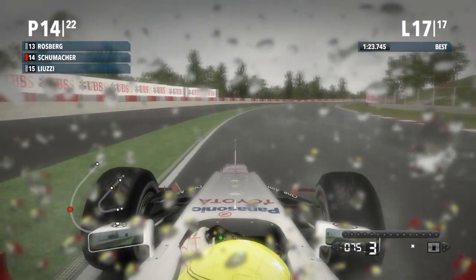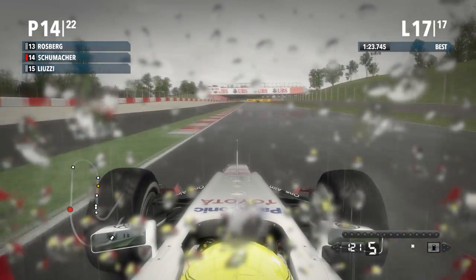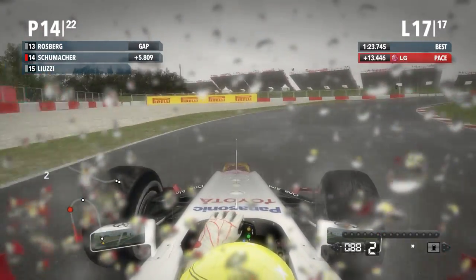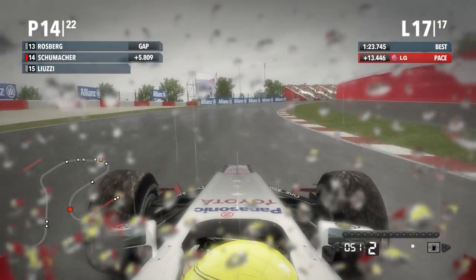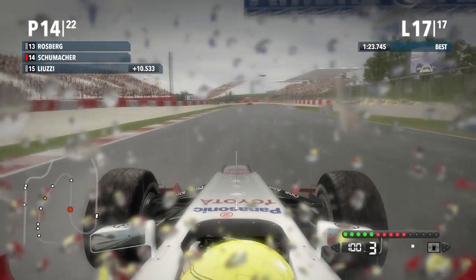Here I thought I was on the wrong tyre because we just lost the back end completely. Look at that, just the grip. There's no grip whatsoever in this first sector, as it is absolutely pouring it down with rain. We go off once again. Yeah, so the first sector is full wet tyre territory. But as you can see, the cars around us are really slowing down.